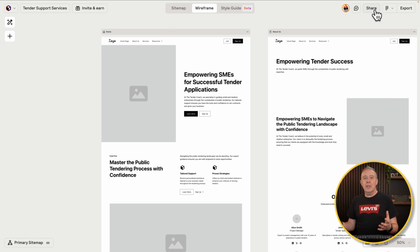So we're already saving a bunch of time by not building this inside your builder or using pre-built templates and all those kinds of things. We're saving a bunch of time here, and we still have huge amounts of flexibility. So let's say we are 100% happy with this layout.